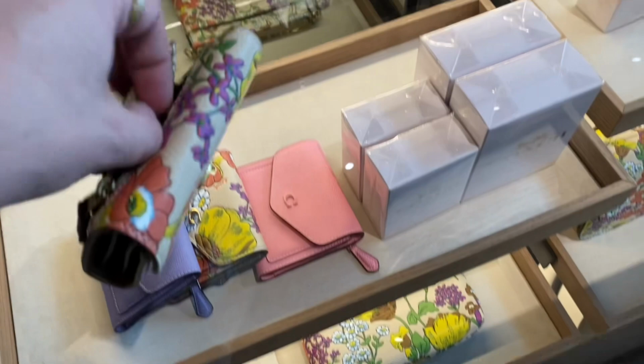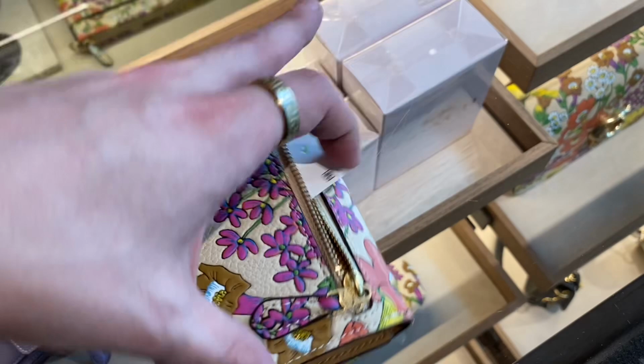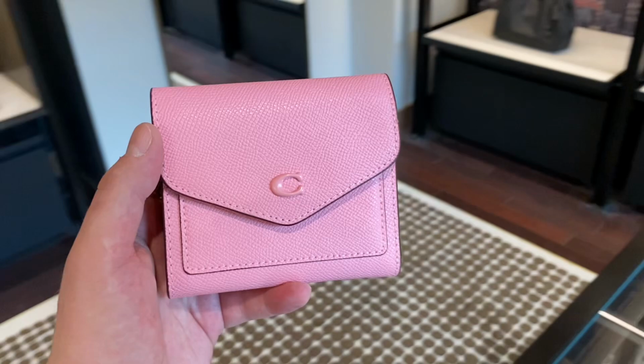Unzip it quickly. Struggle to take the price tag out. $180 Canadian plus tax. So it's actually not too bad. Not too bad. Small leather goods seem to be pretty expensive these days. Not gonna lie. And then we got the pink Wind Wallet in the Saffiano leather, or their cross grain, whatever they call it. Everyone calls it something different.